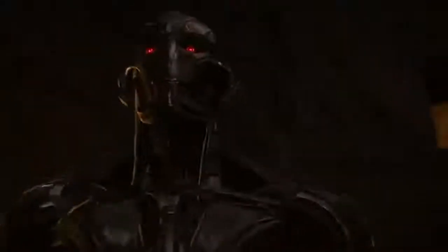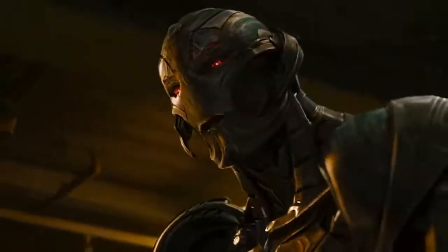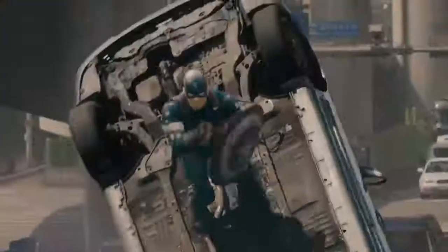Out of the four, Age of Ultron is probably the most underwhelming Avengers movie. That is in part down to its villain, Ultron. While the robotic antagonist was meant to be this big, omnipotent threat, the character felt rather reeled in and never left the impression Marvel wanted.